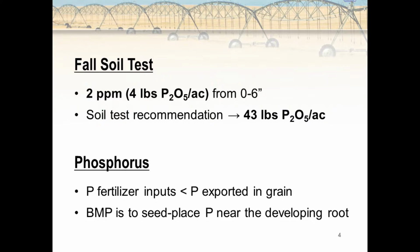Phosphorus is an important nutrient for early season crop growth, and it's also required throughout the growing season. In Saskatchewan, soil available phosphorus is very low, and that's a result of our parent material, but also some cultural practices such as under-fertilization. With the consistent under-fertilization, we create this overall phosphorus deficit in the soil when the inputs from fertilizer are less than the phosphorus exported in the grain.